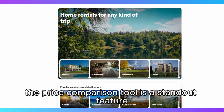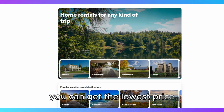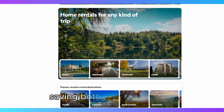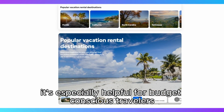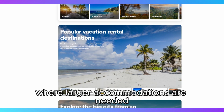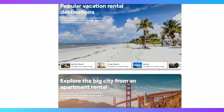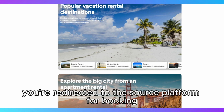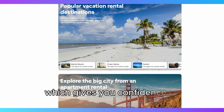The price comparison tool is a standout feature because it highlights where you can get the lowest price for the same property across different sites, saving both time and money. It's especially helpful for budget-conscious travelers or those planning group trips where larger accommodations are needed. During my usage, I noticed Hometogo doesn't add any hidden fees. You're redirected to the source platform for booking, which gives you confidence in transparency.